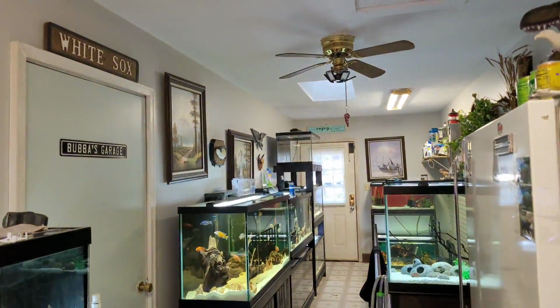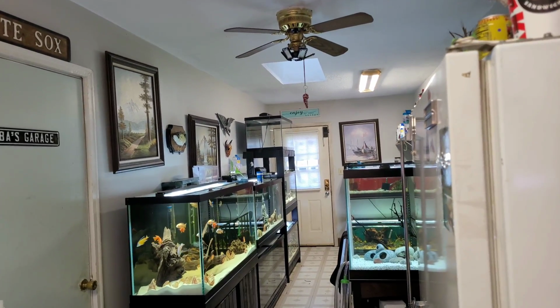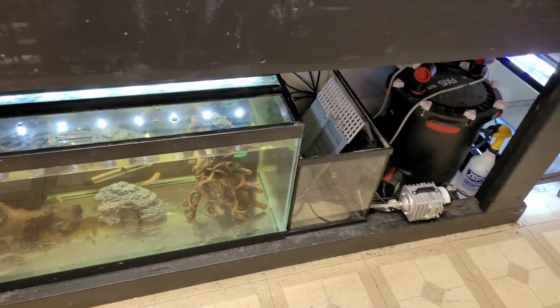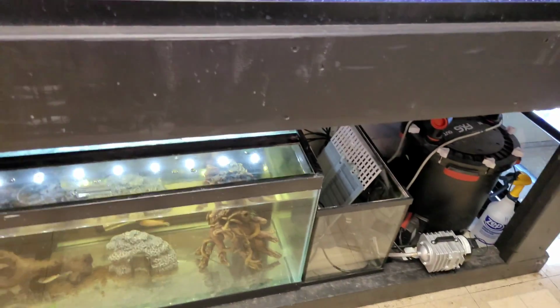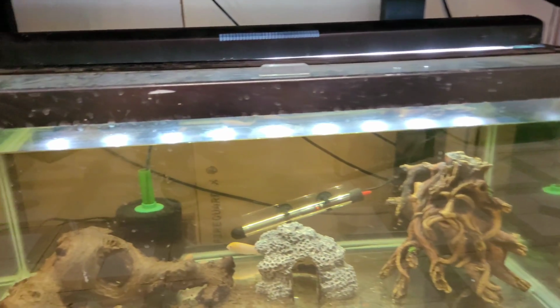Oh yeah, down there, if you look up top, I went ahead and got another 40 breeder for that triple stack of 40s. I ended up taking the other one off and setting it right down here, and then I moved the 10 gallon right there, which fit snug and perfect. So if I'm gonna put something in there, I'm not sure yet, who knows, only time will tell.